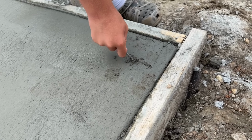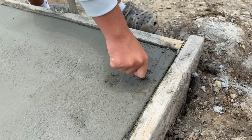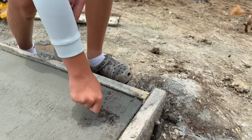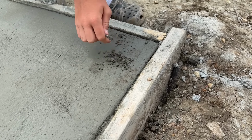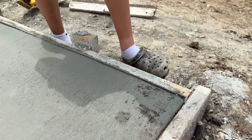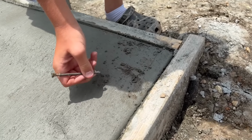Gotta scratch it in there pretty deep. Well, this is gonna take all day. Houston to write his name. Oh, I just messed up. You got to do it. Flip that nail over and try it with the sharper end. You went right through Gemma's footprint. Look, Gemma stepped right there.